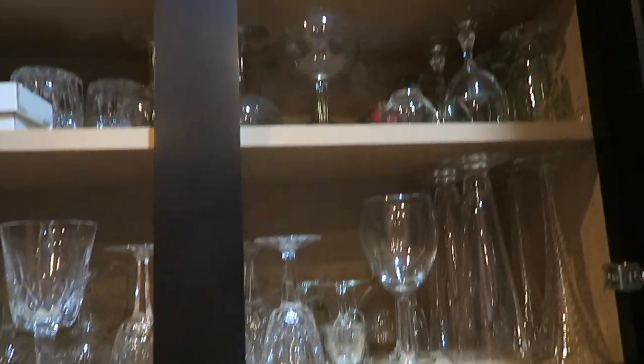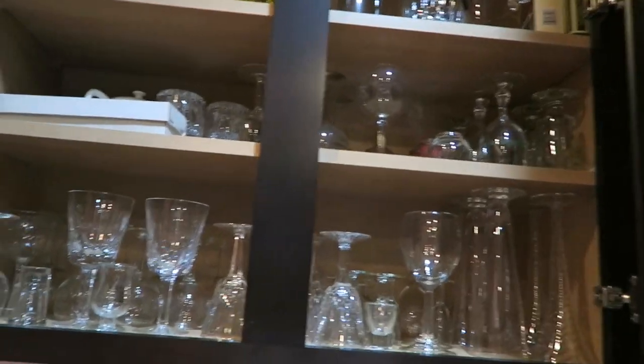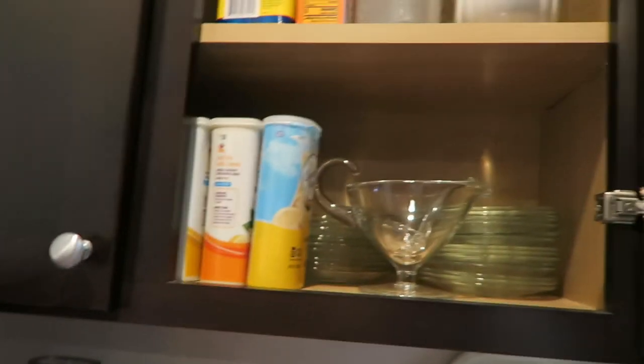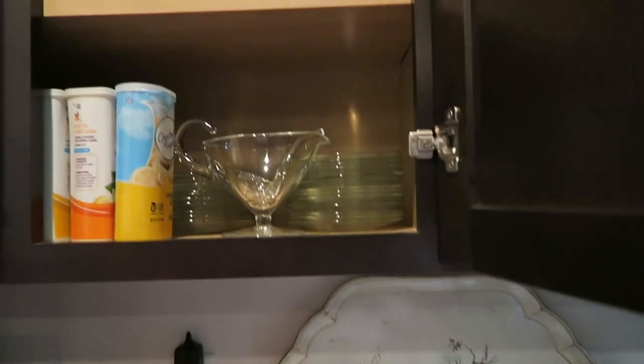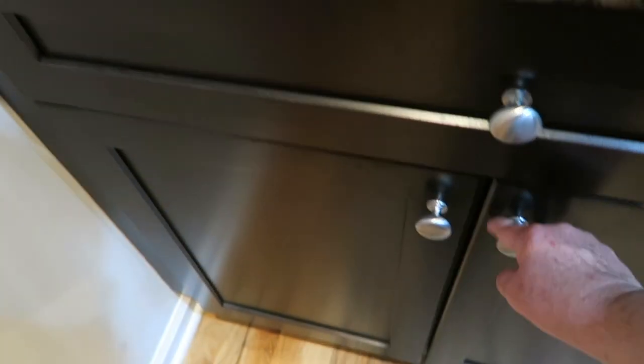some dishes, some glassware. These cabinets are really high. That's what's in that cabinet. This cabinet, I can't open the other side, but it's like the same dishware. Other odds and ends in there. And here just have like a junk drawer. Down here we just keep extra items in here too.